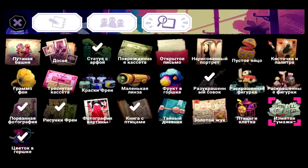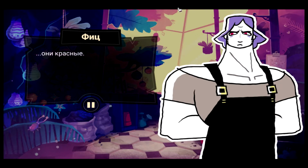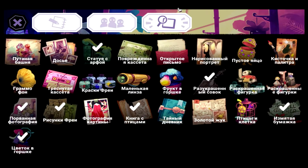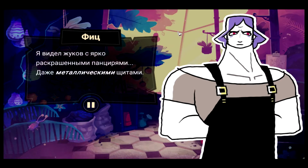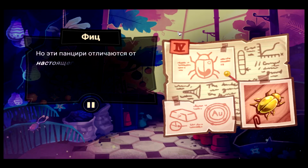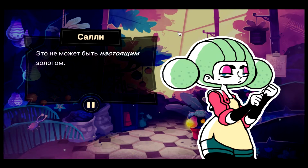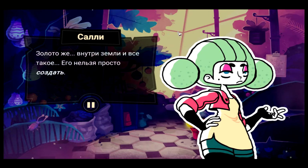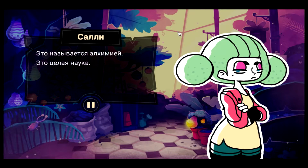I'm saying, Sen came up with something. Those petals, they're red. I know, dude, you're messing around with Poppy, and this fell for you. I got you. I've seen beetles with brightly colored shells, metallic shells even. They're relatively common, especially around here. There's a difference between that and actual gold. It can't be actual gold. Gold is just inside the earth or whatever. But weren't we told about changing DNA? You can't make it. It's called alchemy. It was a whole thing.